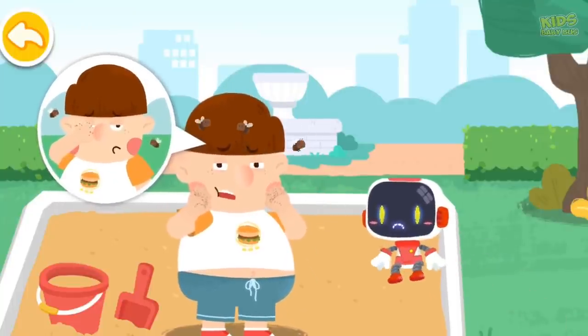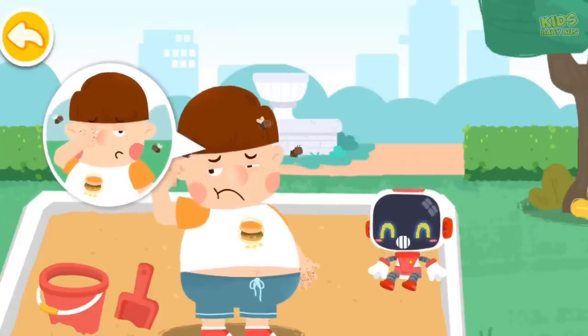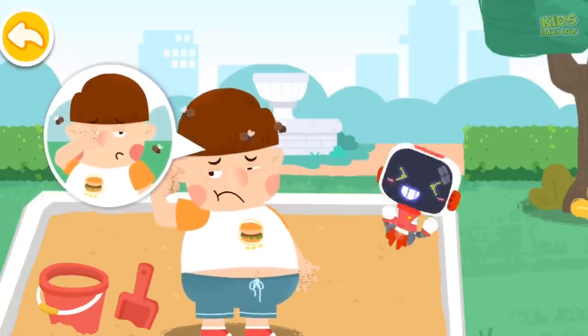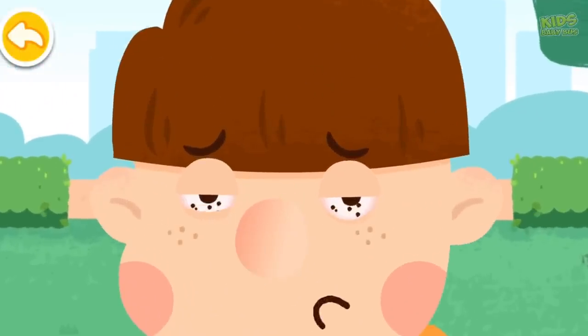Flying insects got into my ears, and my eyes are bothering me too. When there is sand on your hands, the sand will get into your eyes if you rub your eyes. Slide up to pull the eyelid out.